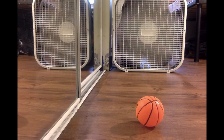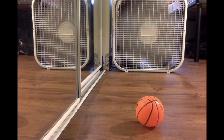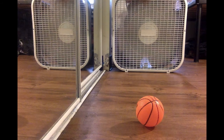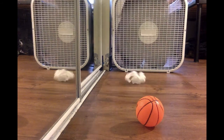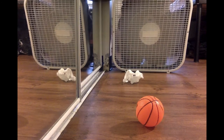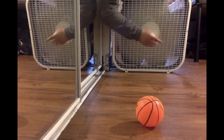The next thing we're going to test is this piece of paper. Do you think this piece of paper will move? Yes, no, or barely? I crumpled it up a little bit too, so let's see. Put this in front of here. We're blowing it. Looks like it's moving a little bit. Let's test that one more time.